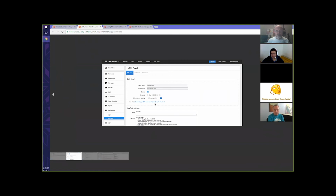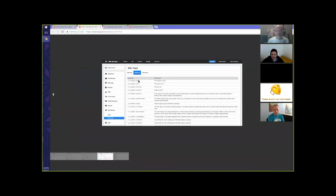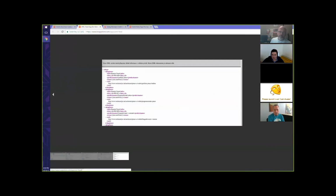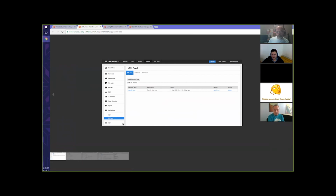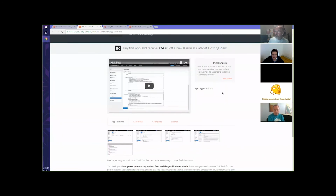So you could choose the URL. You can have more than one feed as well for different catalogs. He's got a list here of all the different tags that you get from your product that can go into that XML feed dynamically. So perfect for using Google Merchant Center. Just one thing to keep in mind is you've got to go back in and hit update. So if you make some changes to your shop, just don't forget to go here, hit edit, and resync it.